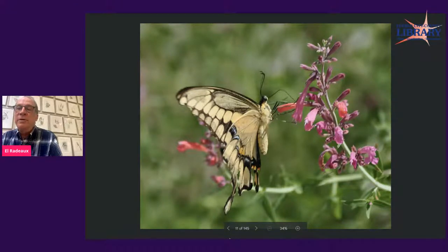Okay, and this is the largest swallowtail in the swallowtail family, and it's called the giant swallowtail. And it's a wanderer up in the eastern Colorado. Cliff got this shot at the Nature Center in Pueblo. I've never seen one in Colorado, but Cliff was there with his camera when this one showed up. And on the next slide, you'll see a little bit more about this one.